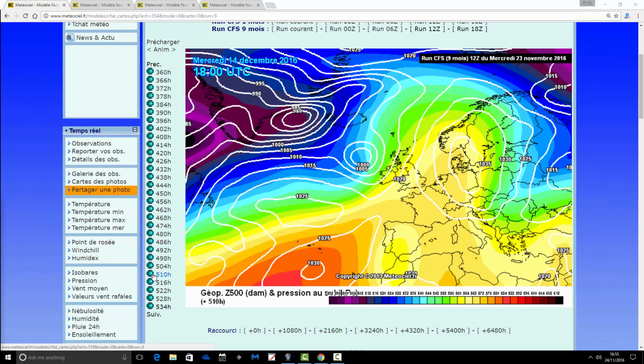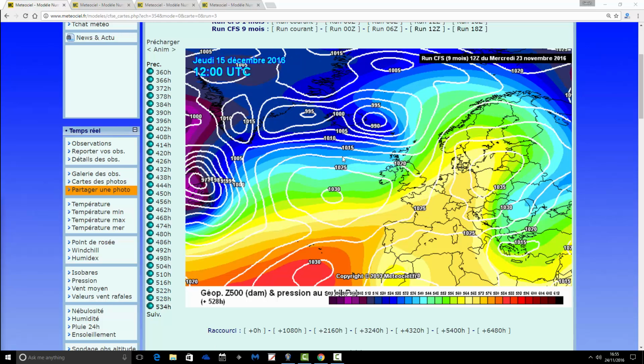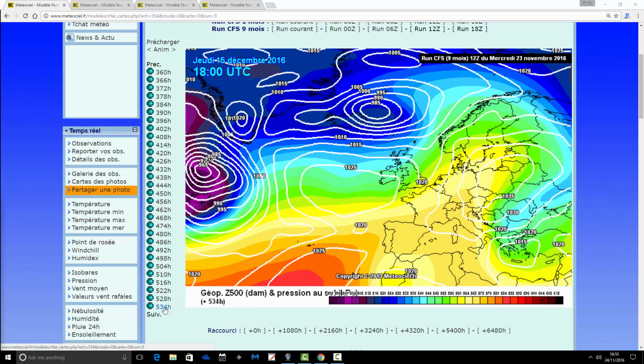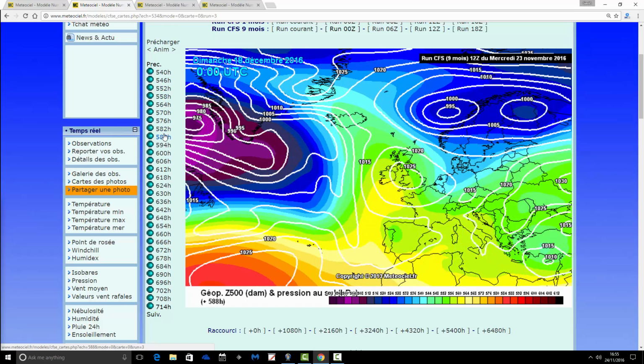That high pressure stays with us up towards mid-month. This takes us to the 14th, and then on into the 15th, we begin to get low pressure breaking in off the Atlantic. That could bring outbreaks of rain across the country, and slightly milder temperatures moving in off the Atlantic as well. So it's sort of coldish there for a couple of days, and then it turns milder around the middle part of December.